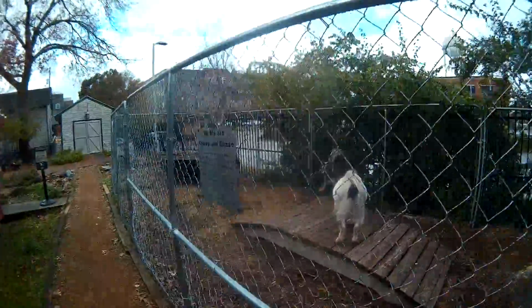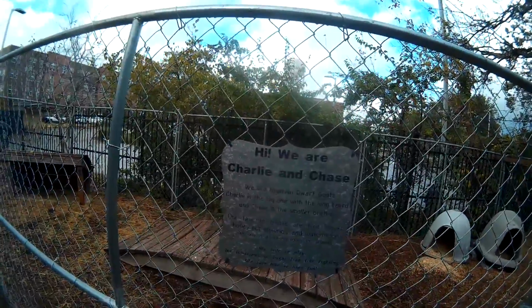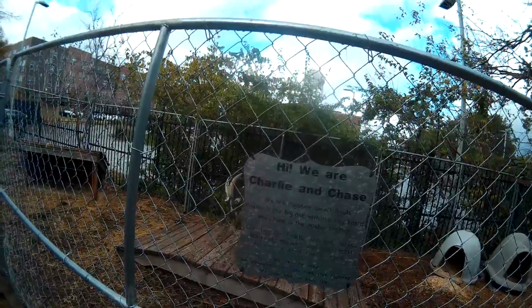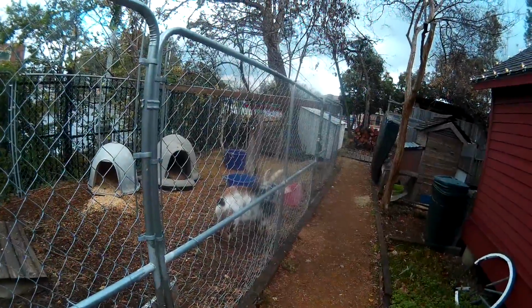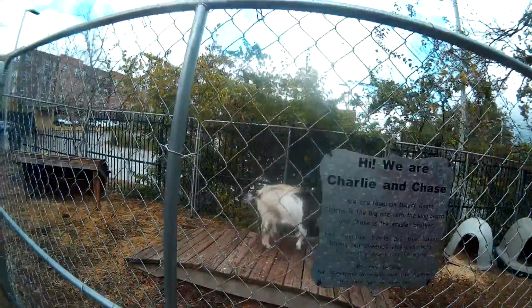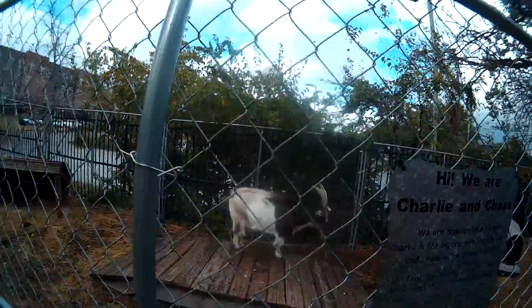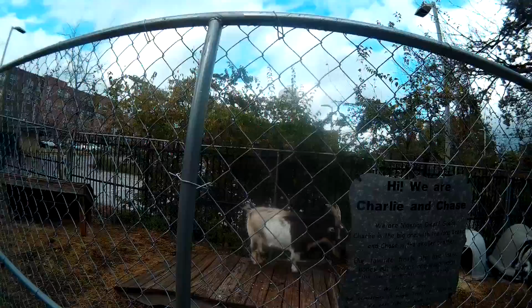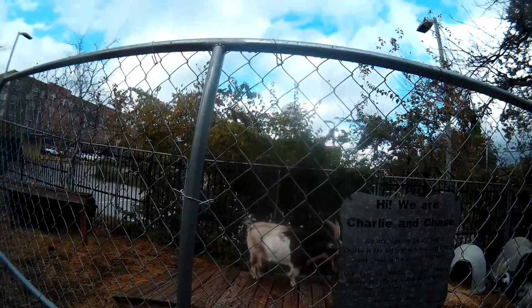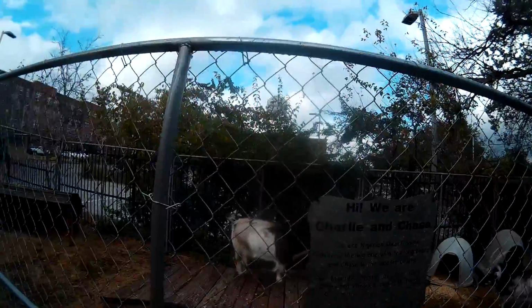Hi, we are Charlie and Chase. We are Nigerian dwarf goats. Charlie is the big one with a long beard, and Chase is the smaller brother. Oh, you're Chase. Like me, I was the little brother. Our favorite treats are tree leaves, honey nut Cheerios, and watermelon. But only if it doesn't touch the ground, it says. We love to play.